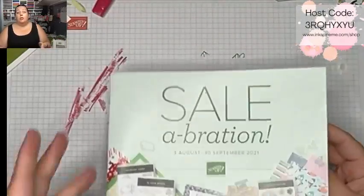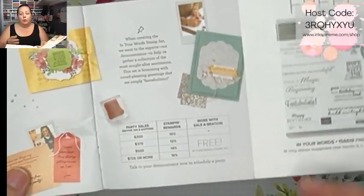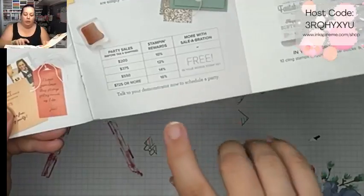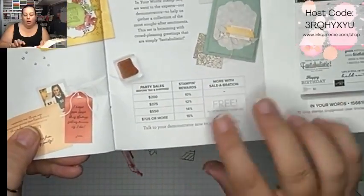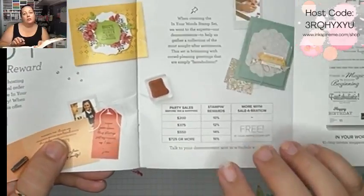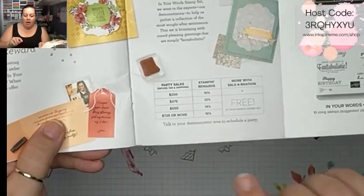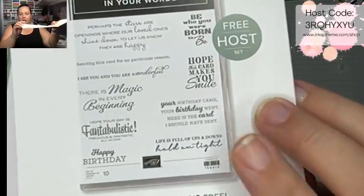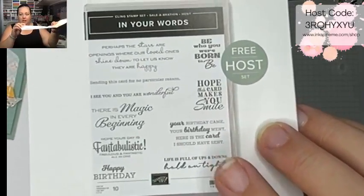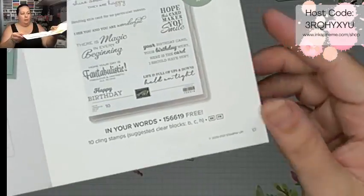So there are additional rewards, not just shopping during celebration, but if you host a party, either in person or online, and your party reaches $200 in orders, you qualify for Stampin' rewards. At the $200 mark, it's a 10% stamp reward that you get in free product. At $375, your Stampin' rewards increase to 12%, but you get a free exclusive stamp set. So you can't get the stamp set unless you host and hit that reward. So that starts at $375 and goes up from there.